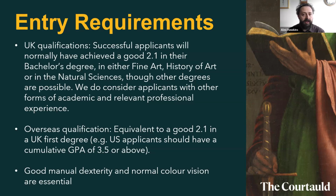The example here we use is for a US application, which would have a GPA of 3.5 or something around that. Good manual dexterity and normal colour vision are essential too. And that bears out in the selection process.